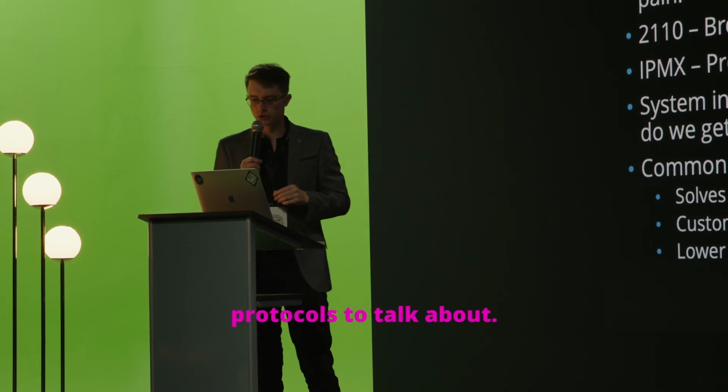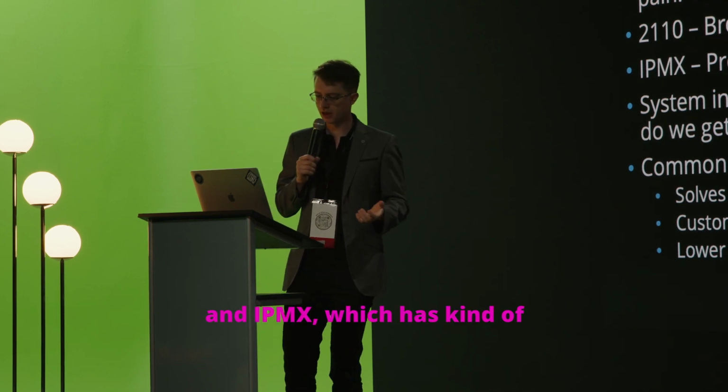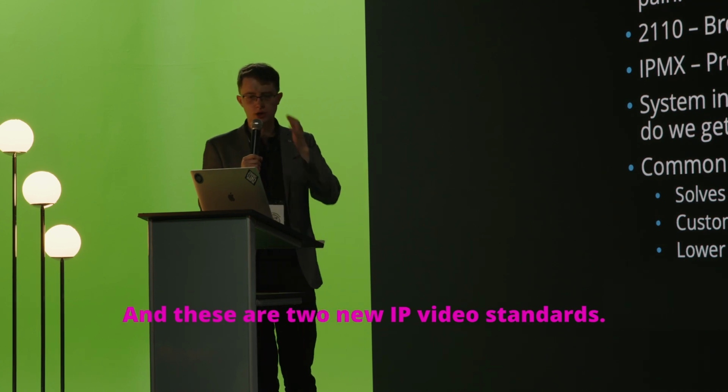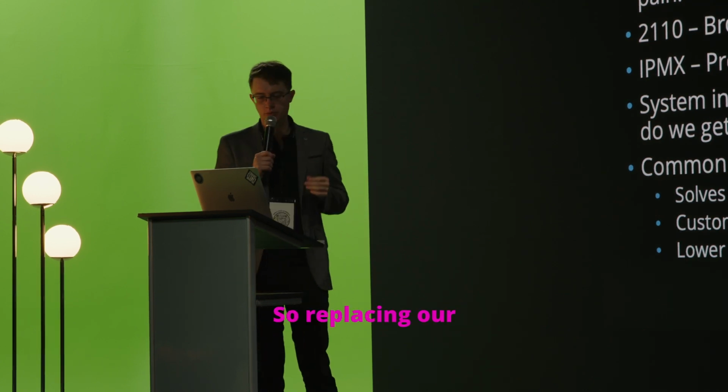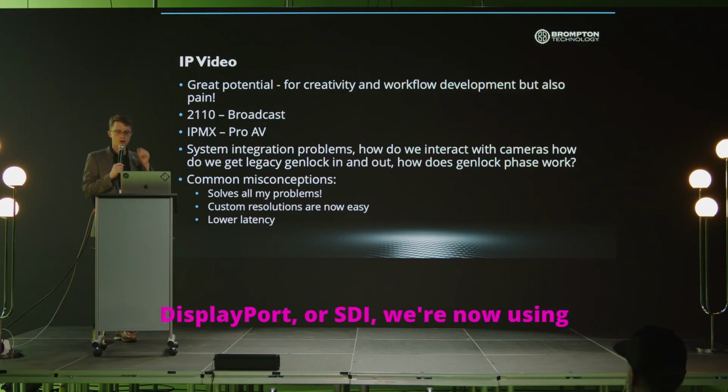So we've got a couple of protocols to talk about. SMPTE 2110, the SMPTE standard from broadcast, and IPMX, which has kind of come from the Pro AV industry. And these are two new IP video standards. So replacing our traditional baseband video using HDMI, DisplayPort, or SDI, we're now using networks to do this.